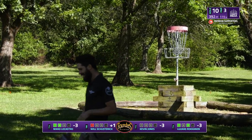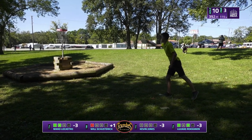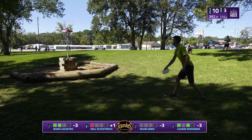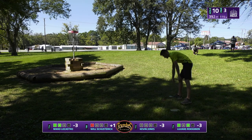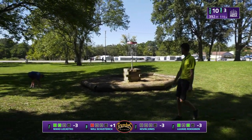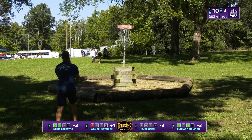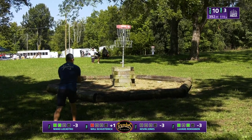Oh, no. And it hit pretty far left side. We would have liked to have seen that one stay. It was just there. Kind of an entertaining miss, I guess. Will's got a very short downstroke on that putt. He doesn't really seem to have much spin. He's trying to push putt without much downswing, and he's having trouble getting it up.